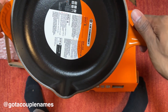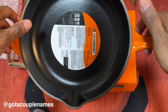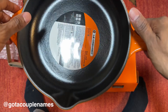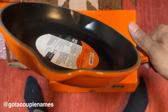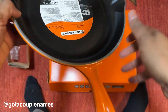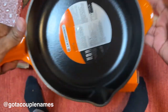I cook pretty often. There's a lot of studies out there talking about coatings and Teflon coating and it not being good for your health and can cause cancer. So I'm trying to eliminate things that could be eliminated. So this is like a non-toxic pan, iron skillet. It's pretty nice.